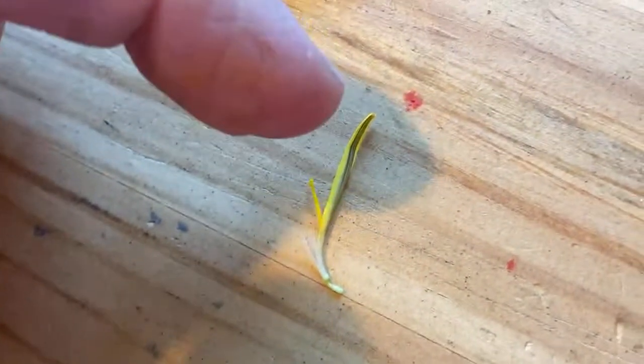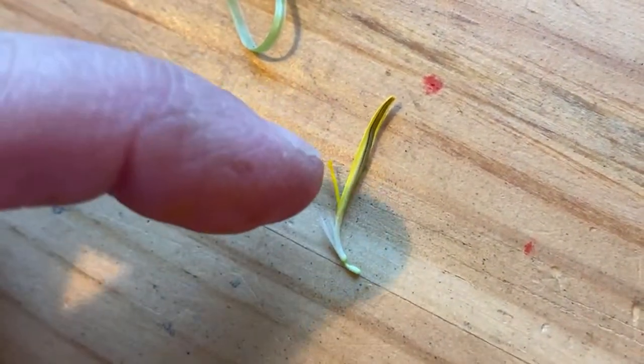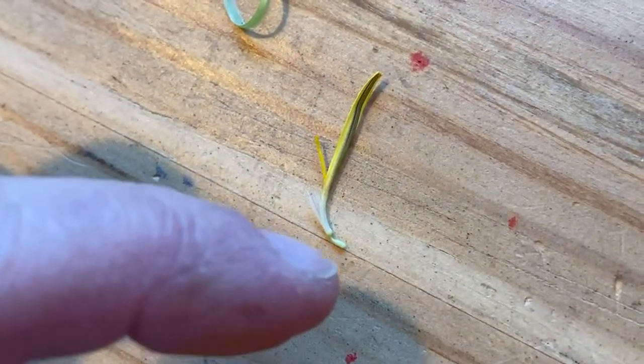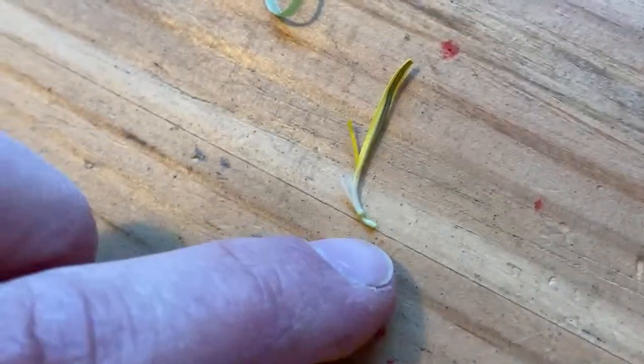The petal bit isn't called a petal bit. It's called a ligule. Where's it gone? There we go. That's the ligule. That's the stigma, the female bit. So the pollen grain goes onto that, down, down, down, gets to the ovary, and then that male pollen meets the female egg in there, and a seed is made.